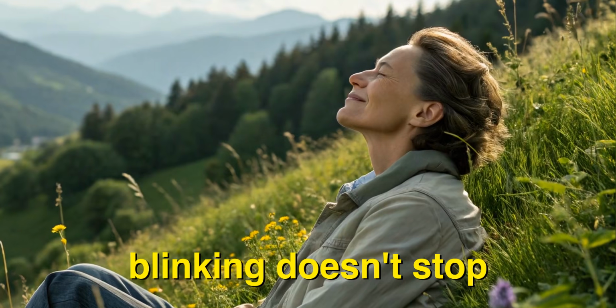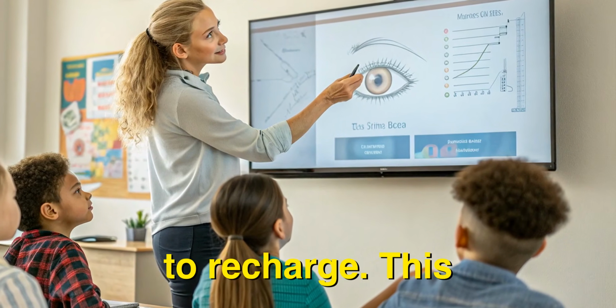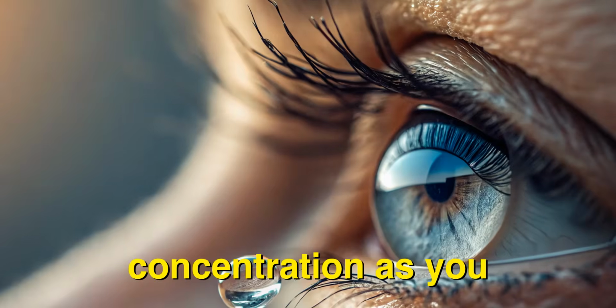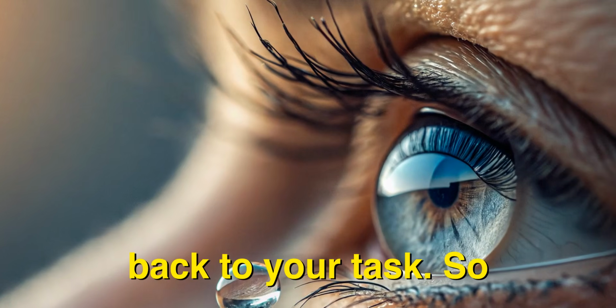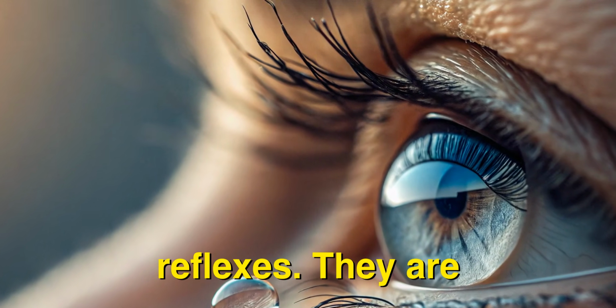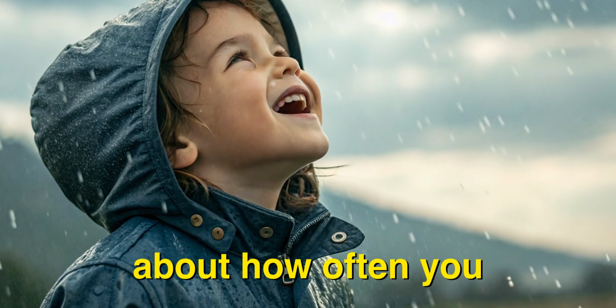But blinking doesn't stop there. It also gives your brain tiny breaks, allowing it to recharge. This brief pause helps enhance focus and concentration as you shift your attention back to your tasks. So those rapid little blinks you take throughout the day are more than just reflexes. They are vital moments for your eyes and mind. Have you ever thought about how often you blink?